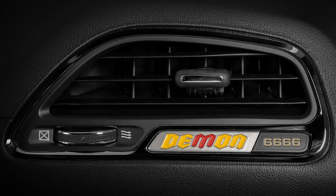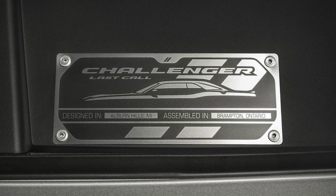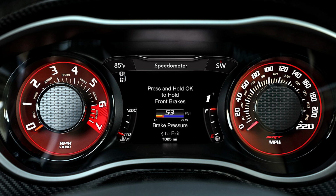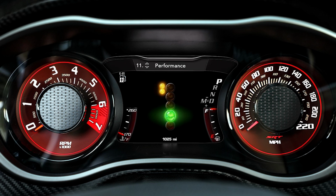Finally, each Demon 170 owner gets a commemorative set with a custom Demon-style decanter with the owner's name and VIN engraved on the back, Demon badge coasters and whiskey cubes, rocks glasses, Demon 170 supercharger badge cover, owner name, build number, and VIN plate, and unique Demon 170 illustration.